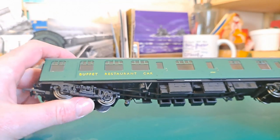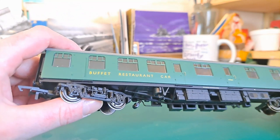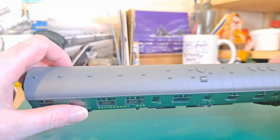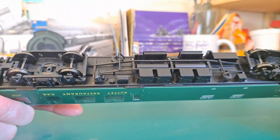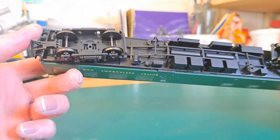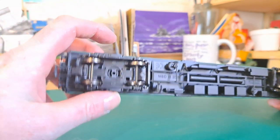But other than that, like I said, the livery is wonderfully applied. The detail is very visible. The writing is very nice. The colours are very good. It's a very neat piece. There's no kinematic couplings on it. It's got nice NEM pockets in its Commonwealth bogies. They're bogies that look to be the type that can pop in and out.